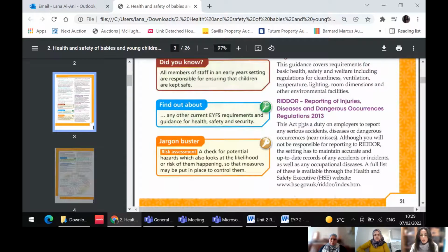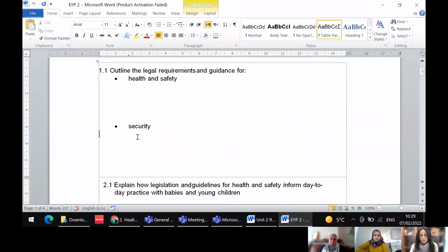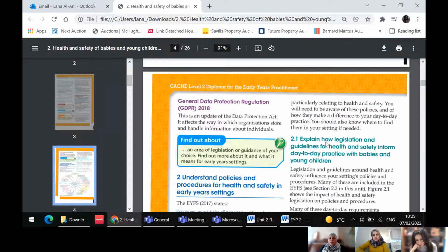Now, you see here all about health and safety. We have just one for security. To answer this, it is all about the Data Protection Act. It is very, very important to know what the Data Protection Act is. Do you know anything about the Data Protection Act? Yeah, the children's data, we don't need to share it with anyone outside the nursery. Okay, that's excellent. And also the information for the children needs to be up to date. We don't save it for any longer than we need, and we use it properly. We don't share it with people, only on the basis of need to know.